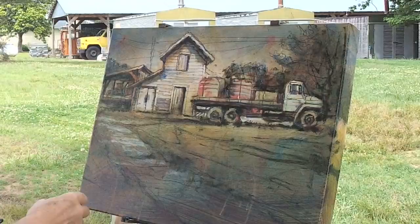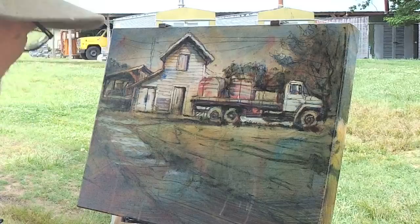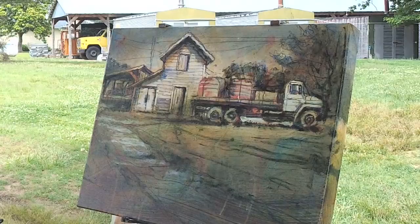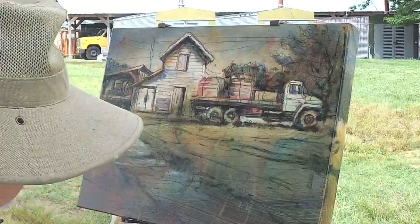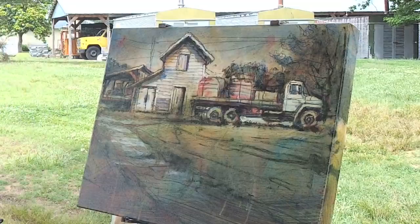Even though it's not actually happening in the picture, I feel like there ought to be a little bit of a shadow of the truck on the building back there. Okay, so theoretically, I'm ready to go to the last layer. Now, sometimes I do a glow layer, fuzz layer, translucent layers of color with soft edges. Now, let me think for a minute. Do I want to do that this time?